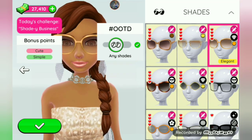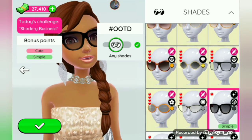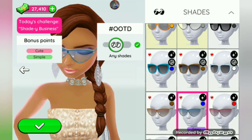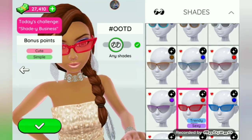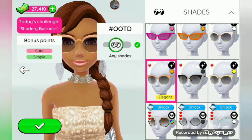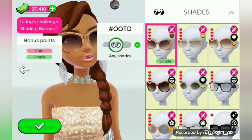Simple and cute. Simple and cute. You know you can repeat it with me. Okay, so we don't have any simple and cute, so I'm just gonna use this. Simple.